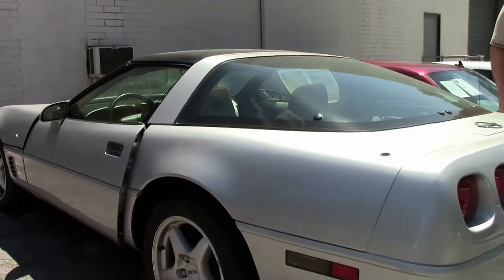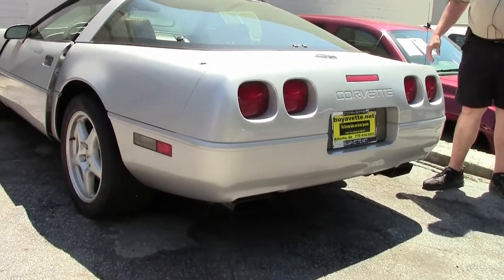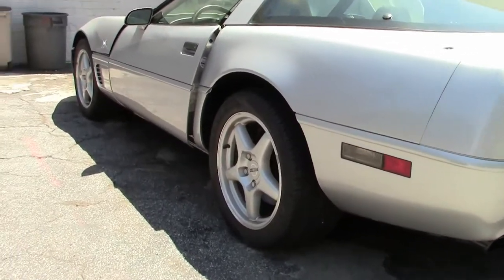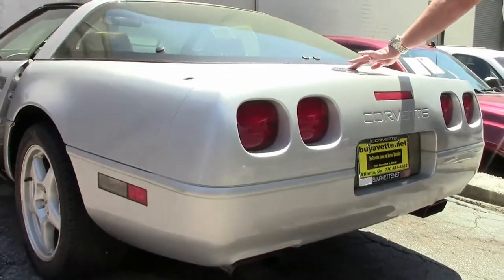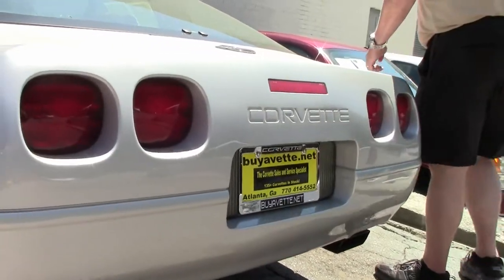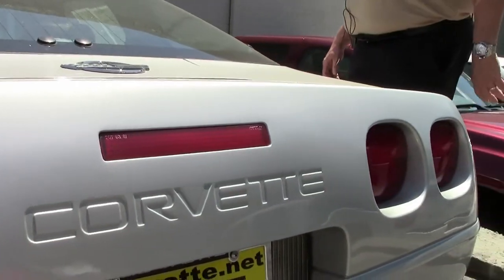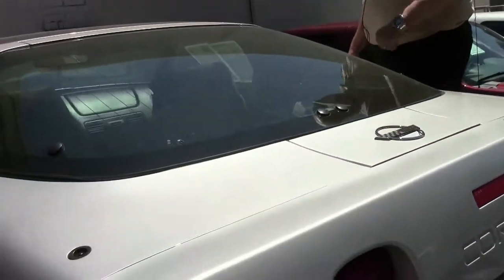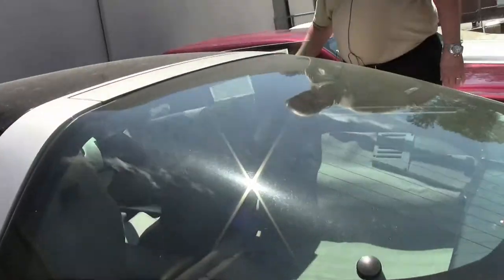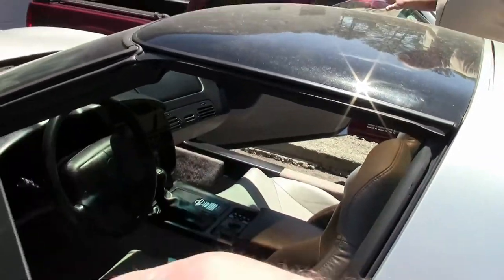You have the wheels that are coated, colored to the car itself. It is a collector's edition. There is the C4 emblem. And as you can see in the interior, you definitely have a lot of room for any kind of storage for suitcases, computer bags, things of that nature.